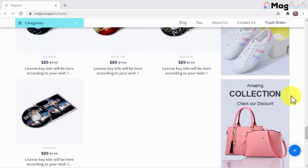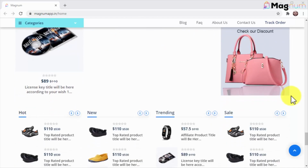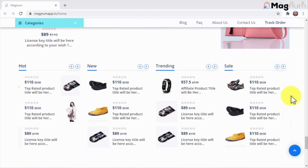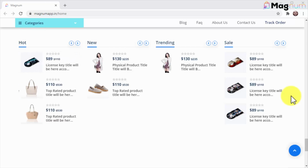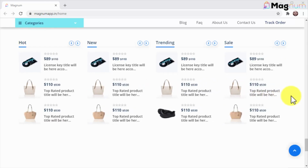As you can see here, Magnum makes it possible for you to sell everything in several product categories like fashion, jewelry, electronics, groceries, ebooks, and digital software licenses in one single megastore. But you'll also have the ability to create single stores for each category of product that you want to sell. It's like having your own Amazon or eBay without the headache. But what sets Magnum apart from other e-commerce platforms and builders are its exclusive features.